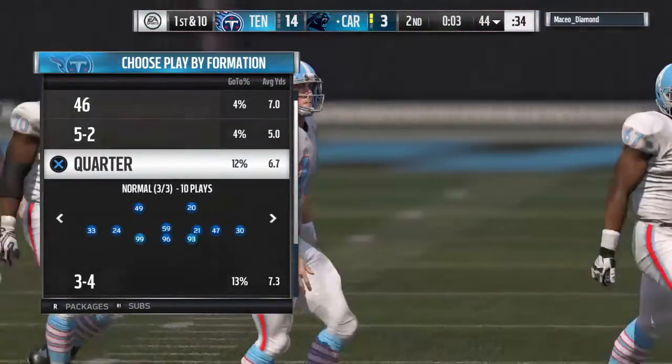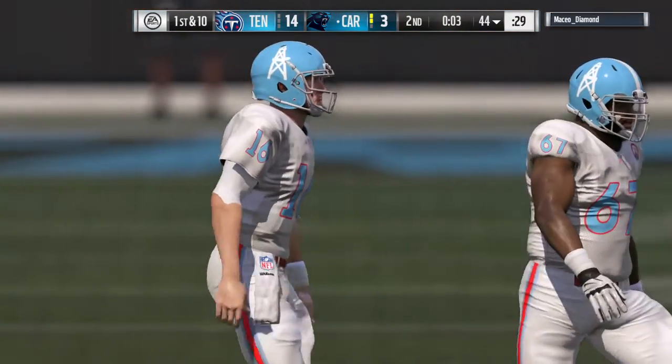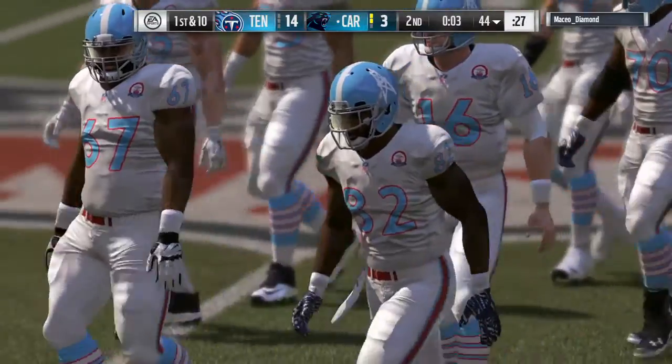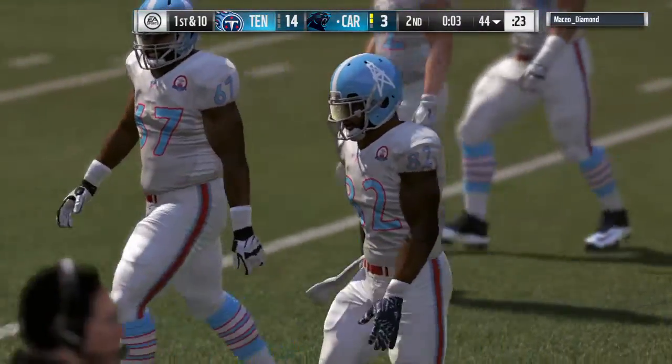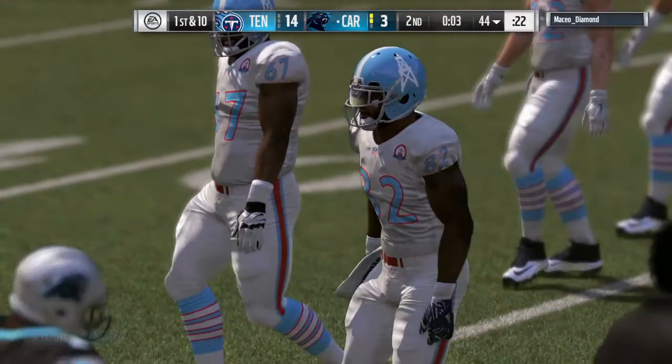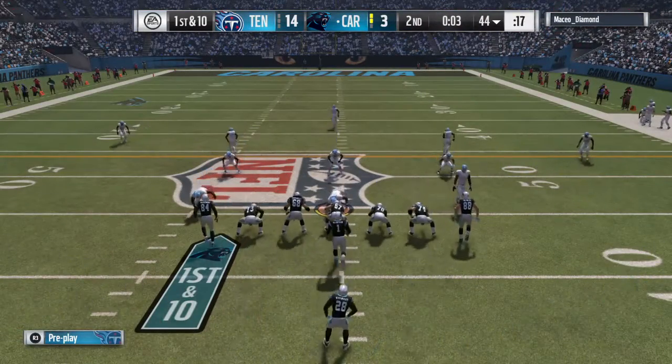And this is one of the risks you run when you attempt a long field goal. If you miss, the defense takes over the spot of the placement. So now they've got a chance to get one more drive in before halftime. And you see the clock almost empty, so this is likely the last play in the second quarter.